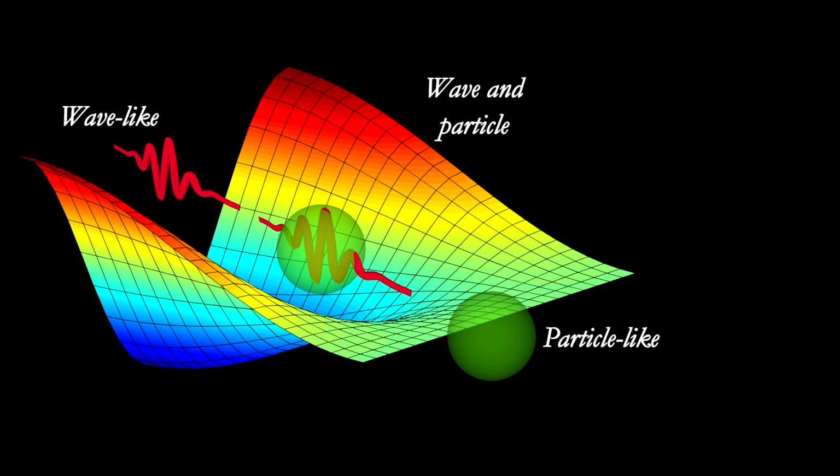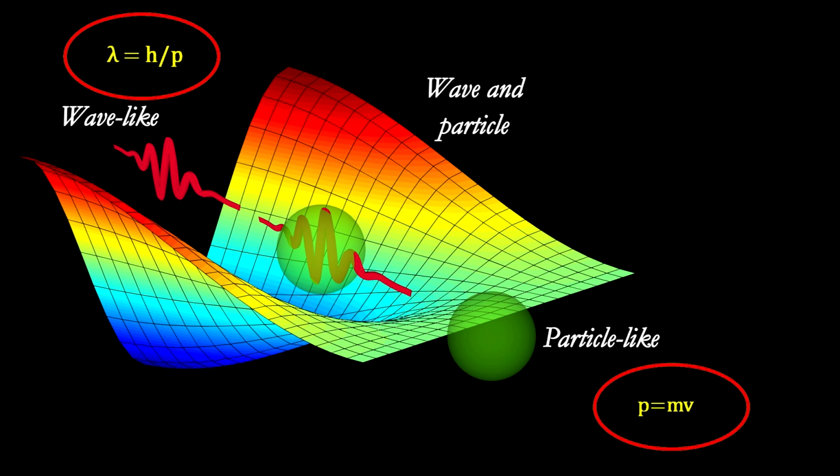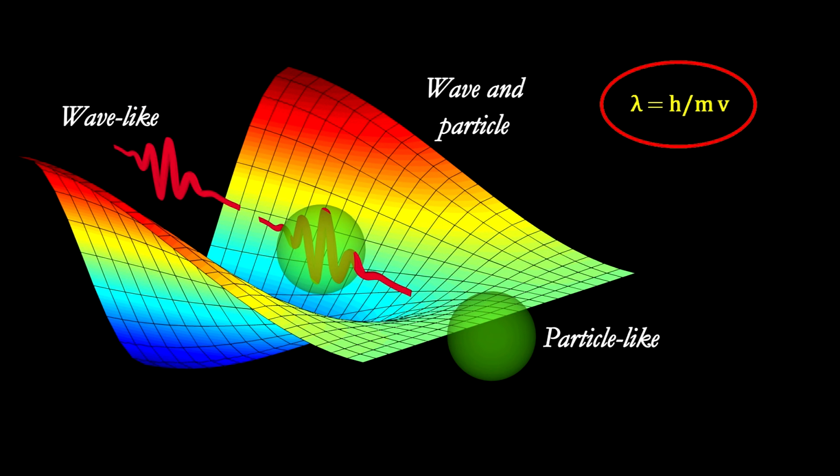So once we understood that electrons travel as waves, they will have a wavelength. Here's the simple derivation conducted by de Broglie. The momentum for light is Planck's constant divided by the wavelength. So the wavelength is equal to Planck's constant divided by the momentum. And we know that for particles, momentum is equal to its mass times its velocity. So a simple substitution gives us the wavelength for the particle as Planck's constant divided by the mass times the velocity of the particle.